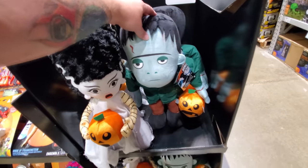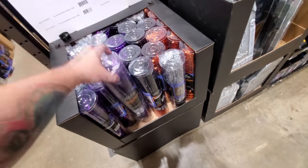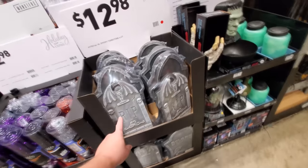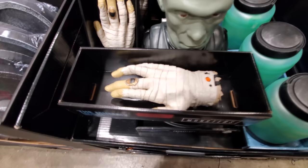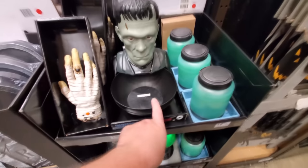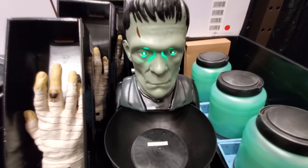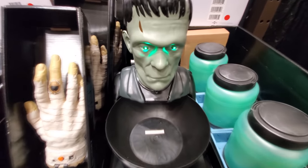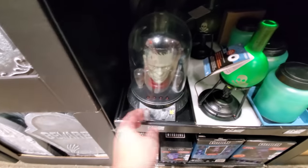We got some plush here. Frankenstein and Bride of Frankenstein. Those are pretty cool. More stuff to decorate Halloween trees. Some tombstones. Ooh, crawling hand. Let's see if he does anything here. Yeah, look, he crawls. If you put him on the ground, he would actually crawl around. That's pretty cool. This, I think, is one of these that you reach for the candy. Is that it? He said, I love candy. Okay, let's check this out. Ooh!